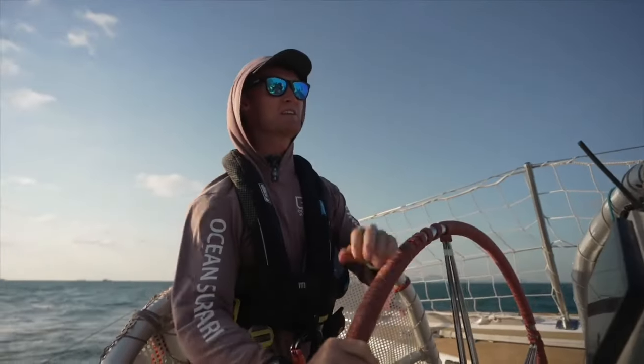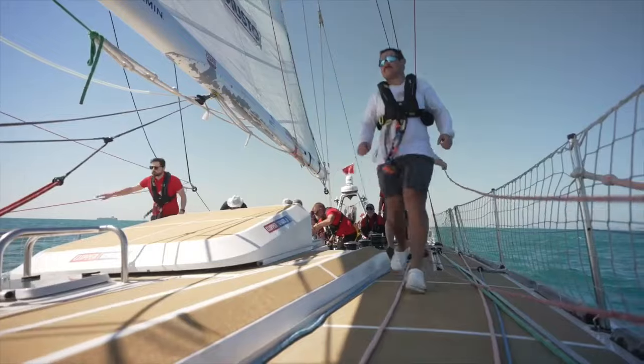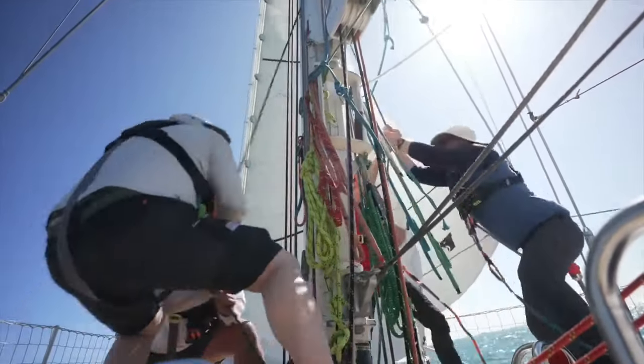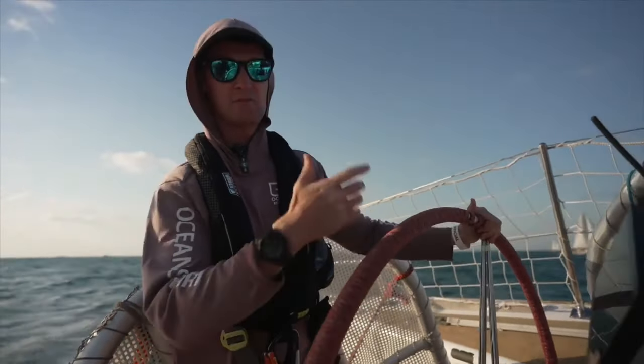Start was really, really good. The crew all pulled together and did exactly as we planned and prepared. We did a couple test runs as we were waiting, doing our man overboard drills and stuff. So we did a couple practice Le Mans starts and everything went really well. We found ourselves at the front of the fleet.